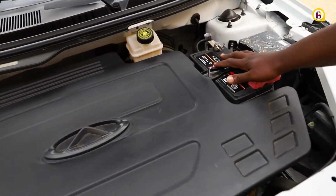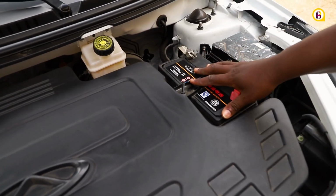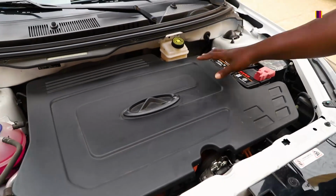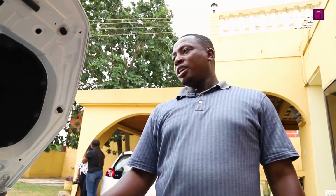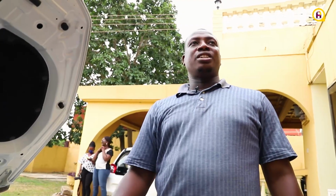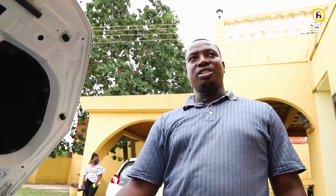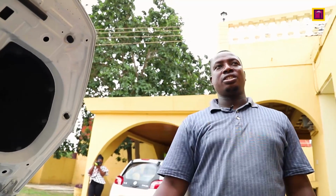It's actually running on Tirani lithium batteries, which have a lot of torque. This car has about 250 newton meter torque, and the batteries are built to last for 10 years. After 10 years you can change the batteries. Also, the car has a net weight of 1,515 kg and a gross weight of 2,000 kg.